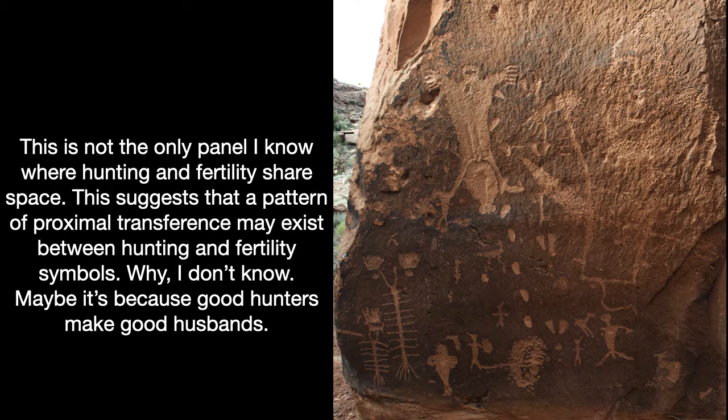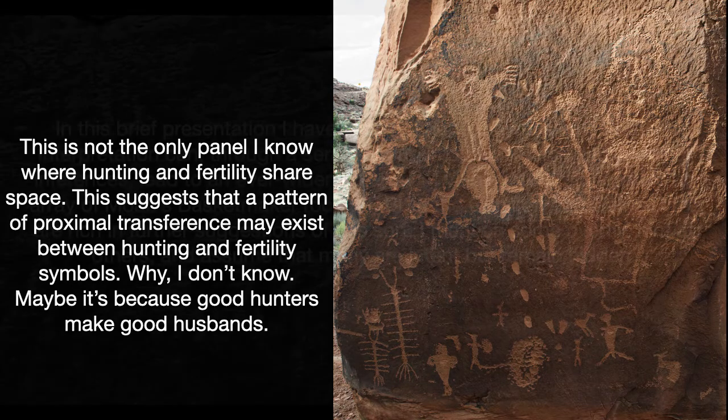This is not the only panel I know where hunting and fertility share space. This suggests that a pattern of proximal transference may exist between hunting and fertility symbols. Why, I don't know. Maybe it's because good hunters make good husbands.